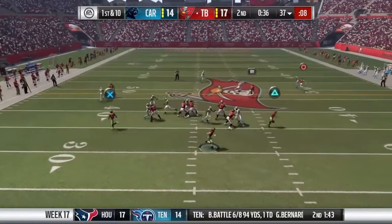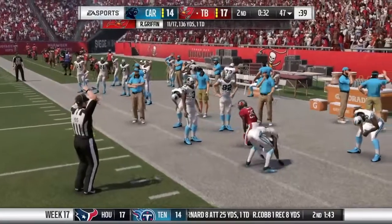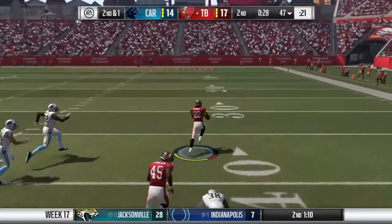They go play action here on first down. They'll roll him out right. He's going to find his running back. It's complete. Give him 9. Traffic a little bit, but get him out in the open field into some space. That plays to his strengths the best.